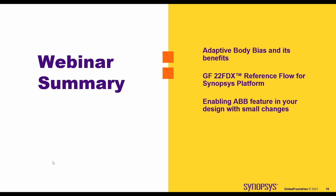In summary, we have covered adaptive body bias and the benefits. We have also covered the GlobalFoundries 22 FDX reference flow using the Synopsys platform. And we have demonstrated in a test case how to enable the ABB feature in your design with some small changes. I hope that this training is beneficial, and hopefully the next chip you design will have an ABB in it.